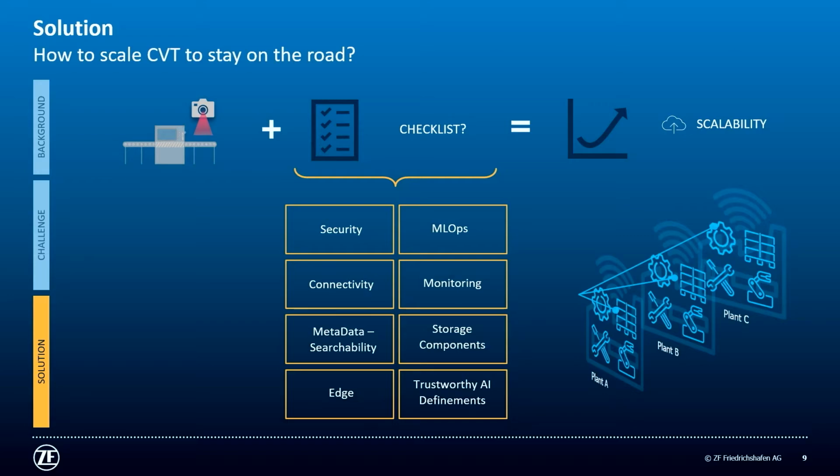But since we use an AI model, it's also important to take care of deploying the AI model and taking care of the life cycle of the AI model, which comes to the MLOps topic, and I will ask Anja to tell us more about this.